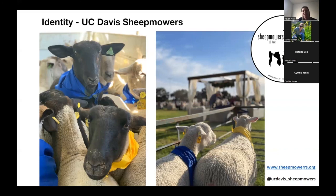The photo on the right, so we've tied bandanas on them. The photo on the right is actually showing them, they were invited to an outdoor gala that the College of Ag was throwing. So they got invited to come and participate in a gala. So we're really trying to integrate them into the community. Next slide.